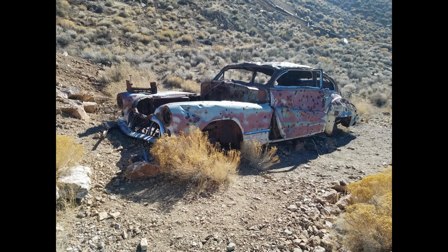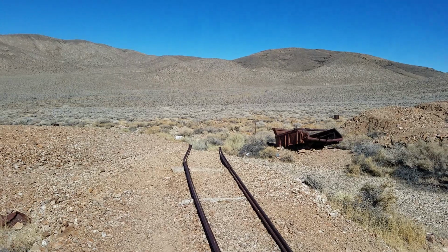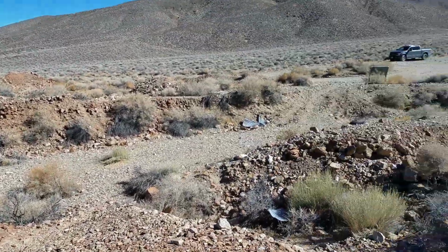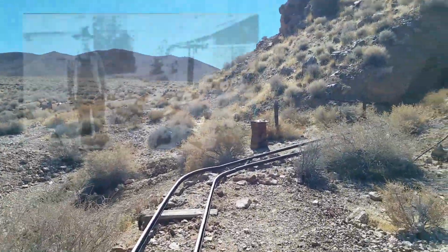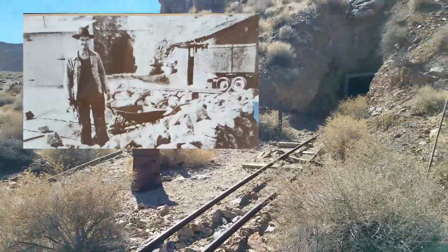Well, let's head up to the mine and see if there's anything left there. Well, here's Pete keeping a watchful eye on the mine he worked for 40 years.